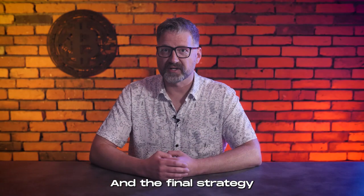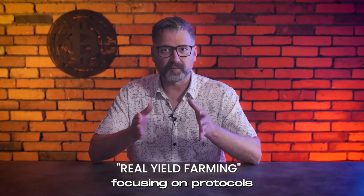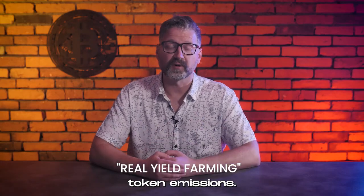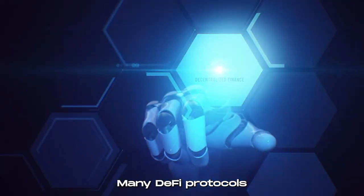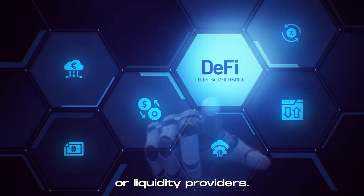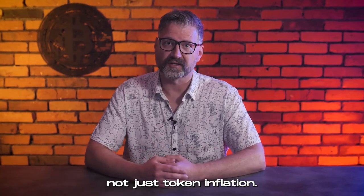And the final strategy I want to share today is what we call real yield farming, focusing on protocols that distribute actual protocol revenue rather than just inflationary token emissions. Many DeFi protocols now share their fee revenue with token holders or liquidity providers. This creates sustainable yields backed by real cash flow, not just token inflation.